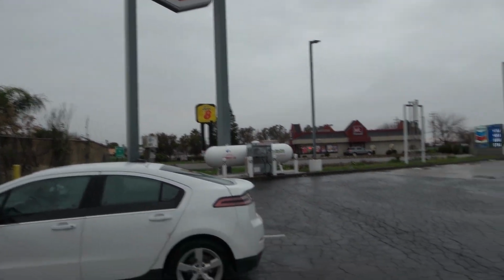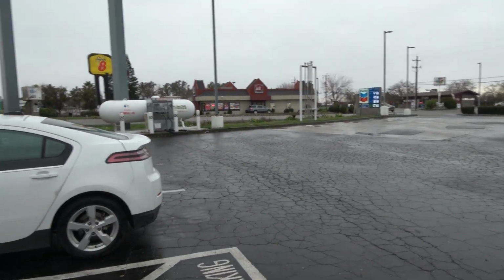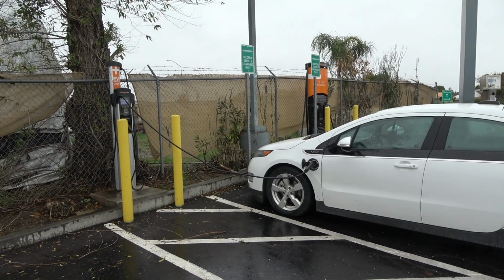The Level 2 is great as a backup, but this is a plug-in hybrid with a tiny battery. I get a lot out of plugging into a Level 2 AC, even for a short period of time. A big battery EV, not at all.